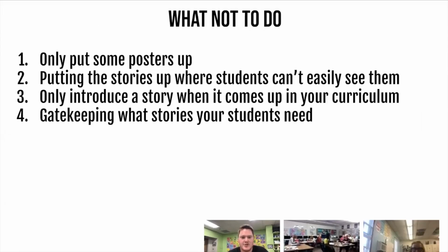There are just a few things on what not to do. Don't only put up some of the posters, and don't put them where students can't easily see them. Ideally, they'd be at the front of the classroom. Mine are kind of off to the side because the front of my room is wonky and has storage up there. But you just want them somewhere where students can see them when they're trying to read or write, because they're going to be using them.